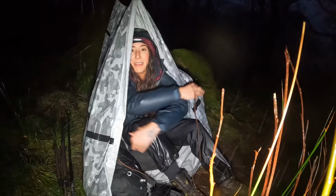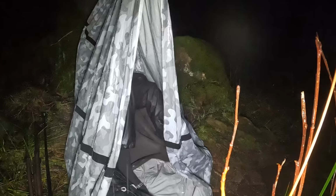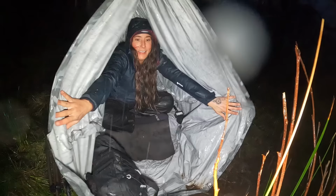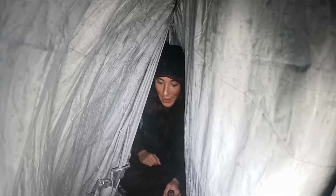I have got waterproof socks on, which are a godsend in the winter. I am wearing my merino layers, as I always do, so that's helpful in that they can still keep you warm even when they're damp. Yeah, that does feel nicer actually, being right inside. I feel considerably warmer already right in here, so that's nice. Man, this night's gonna be long.